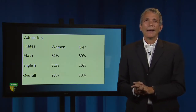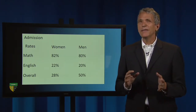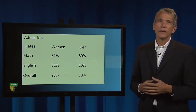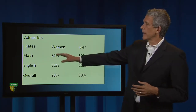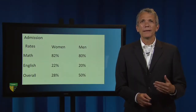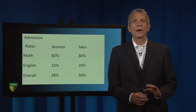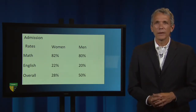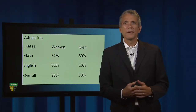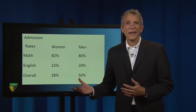In contrast, imagine that there are 1,000 men applicants but they are evenly divided in their applications between the two graduate departments. 500 apply to math and 500 apply to English. Finally, imagine that in each department, the admission rate for women is higher than that for men, but that the admission rate in the English department for both male and female applicants is markedly lower than in the math department. Specifically, imagine the departments admit men and women at the following rates as shown in this graph.